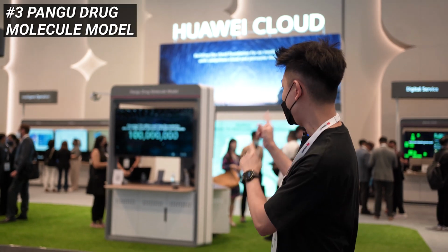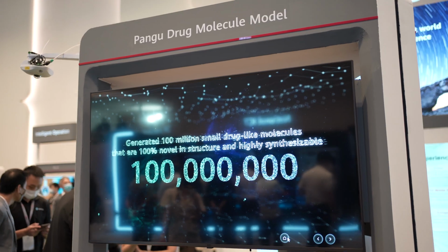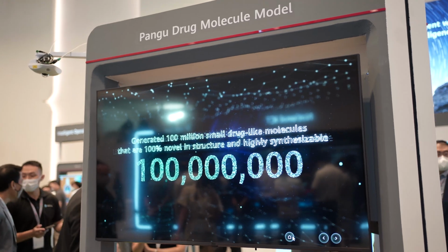Appreciate it. Alright guys, so I spotted another really cool booth here, and that is the Pangu drug molecule model. It's a very exciting model, and this is based on Huawei Cloud as well.